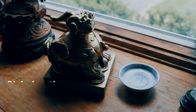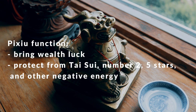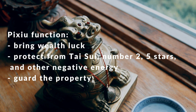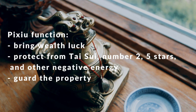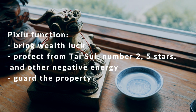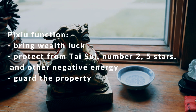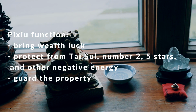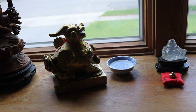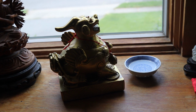And the function of Pixiu is similar in many ways. It also offers protection and enhances luck, but more specifically, Pixiu is related to wealth luck, to bring in money, because there's a story about Pixiu being punished by the Jade Emperor, and he can only eat and not pass out the food. So that means he can get all the luck and fortune, but not pass it out or lose it. So if you want to enhance and accumulate your wealth, this is the Feng Shui cure for you.